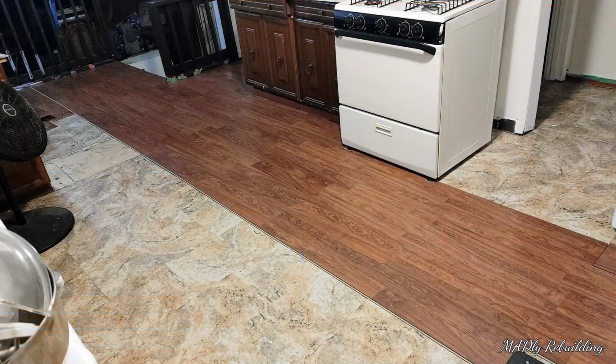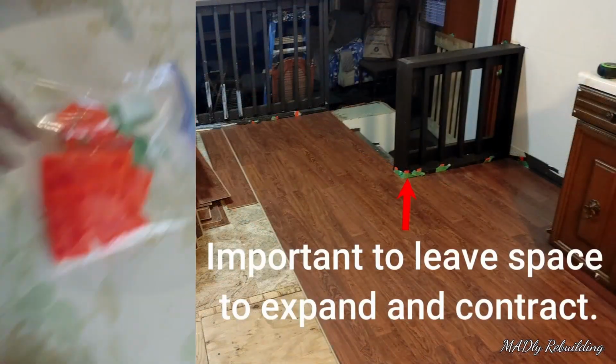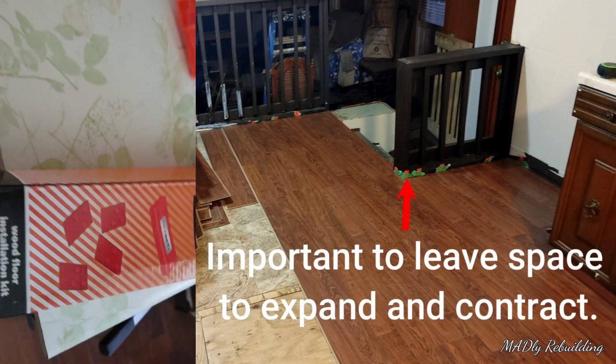Now, contrary to what I just said, there's sometimes when you don't have access to a long part of the room. In this particular case, it was important to me that I had a straight line going down where the stove was here, going up down to the stairwell. You also have to make sure you leave room for the floor to expand and contract.